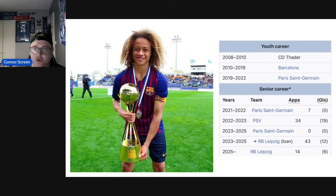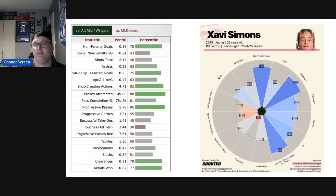He's progressing at a good rate and he's already had some big moments for both club and country. So, Xavi Simons, what can he bring? What are his best attributes? I've just got some visual data here for you to have a look at really quickly. But we're going to be speaking about some specific parts of his game and how he can elevate a team with his attributes, the strengths, the weaknesses, and all of the bits in between.